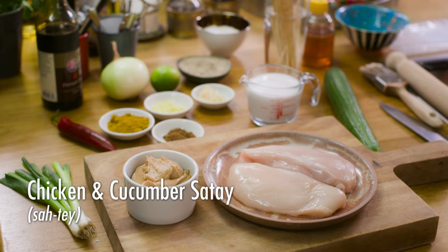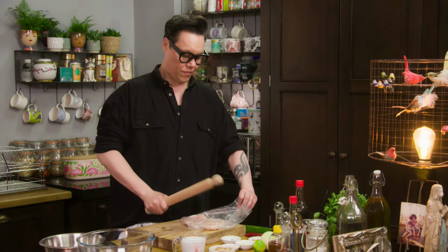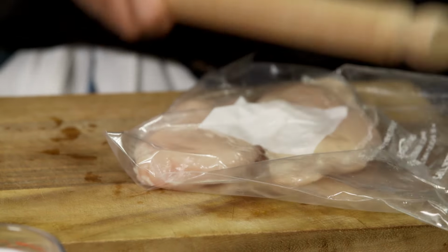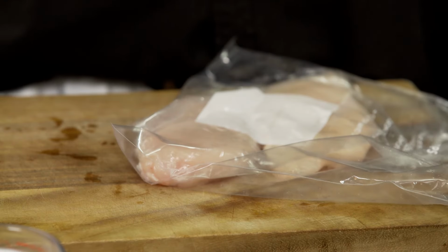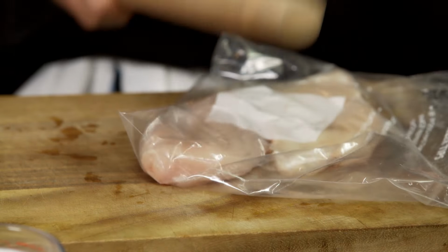I'm going to layer up the flavours with curry powder and Chinese 5-spice. But first, tenderising the chicken breast will help soften the meat, making it easy to thread on the skewers. And you can think about whoever you like right now. It might be your neighbour that gets on your nerves. It might be an ex-boyfriend or an ex-girlfriend. Just think about them and give it a nice big bash.